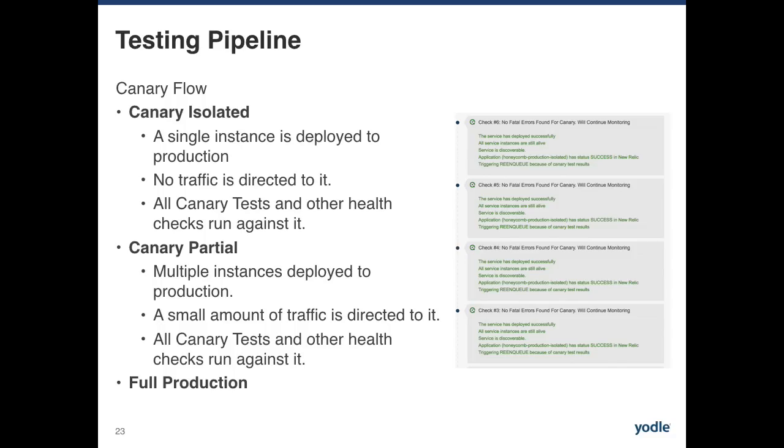How long is that phase? It depends on how many tests you have. It's not timed; it's how many times we repeat it. I think we repeat it about 6 times right now. So if your tests and all these health checks are really fast, it goes a lot faster. If you have some long running tests, which I don't think anyone does right now, it would take a lot longer.